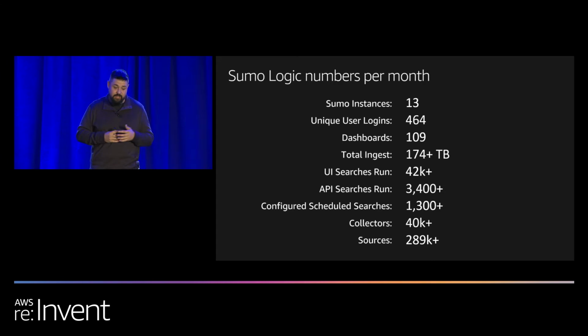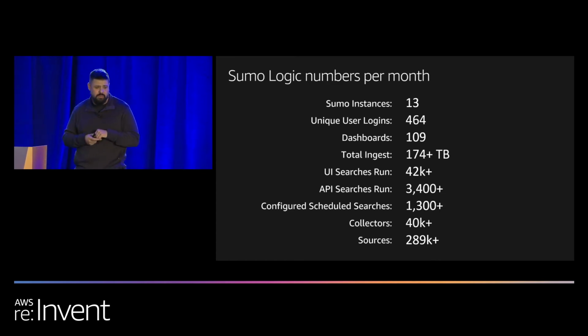We have lots of dashboards, and our total ingestion is in the order of 174 terabytes on average a month. Now, when we're talking about that data during this talk and that number, that's application logs, that's host logs, that's AWS infrastructure logs, things like ELB, VPC flow logs, and Elastic Load Balancer logs, those types of things. All that data is going to Sumo.